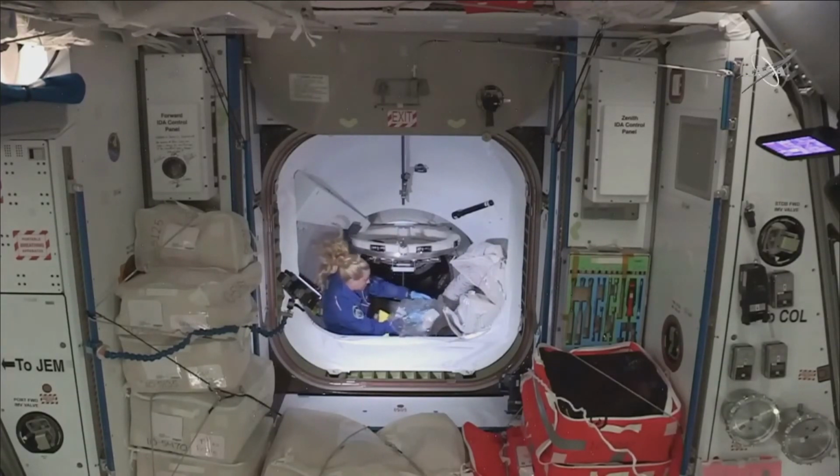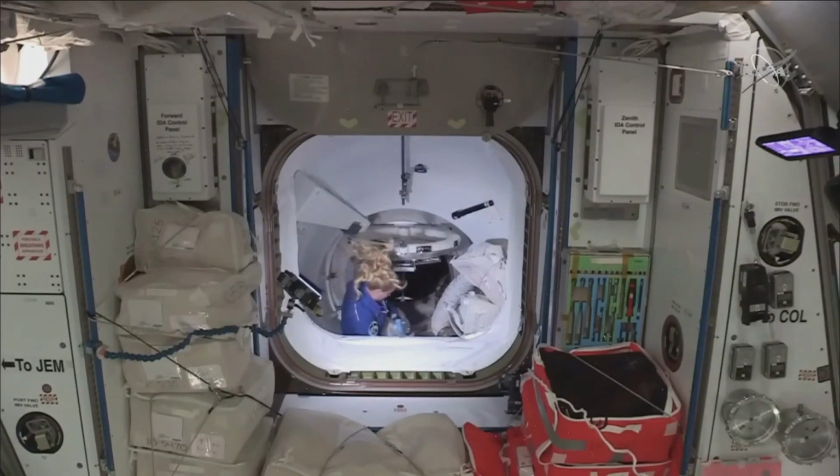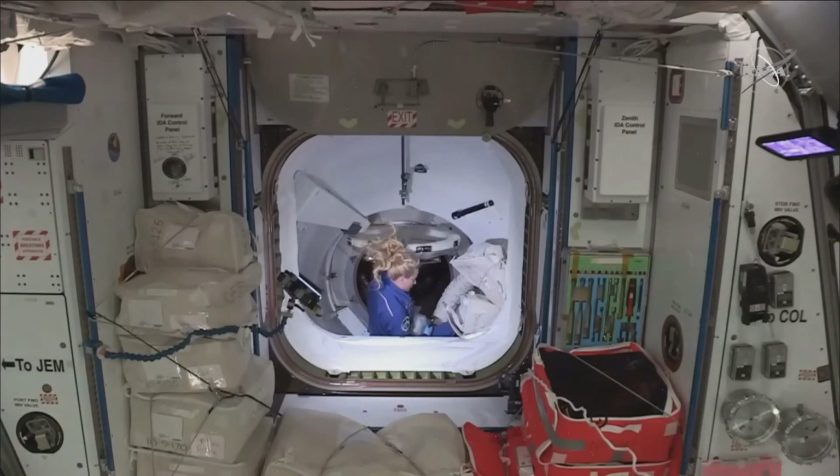Once she's stowed that docking target, we'll get ready for Dragon hatch equalization. That'll equalize the pressure between Dragon and the station, and then the moment we've been waiting for, we will open the Crew Dragon hatch, welcome those 4 crew members to their new home for the next 6 months.